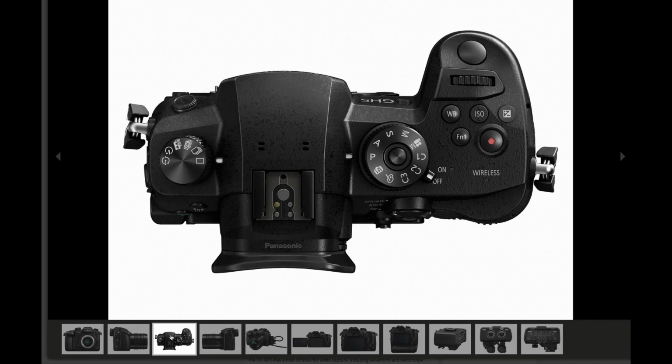It's simple but effective. We also have a function 1 button. I'm assuming that you will be able to program that to just about anything, and of course a dedicated, in a good place, record button. I mean, who would have thought? So you do have a lot of access to most things that most people are going to want to use in a shooting situation. So fantastic.